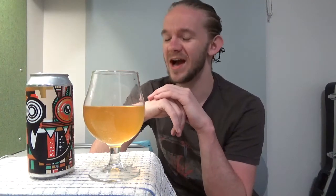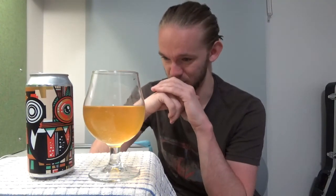The malt base in this one is quite plain. There's that pale malt, light bready coating across the middle of your palate. There's a little bit of a biscuity sweetness in there as well. But it's nice. I have to admit, I do like this beer. Just be prepared for it to be something completely different to what you've had before. But that's what craft beer is all about, you know.